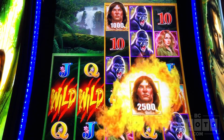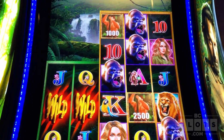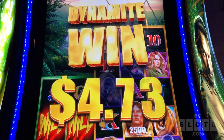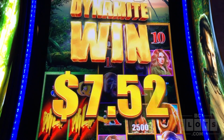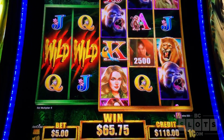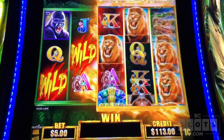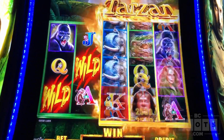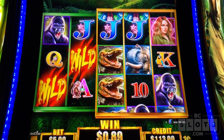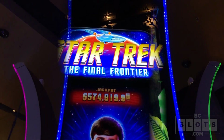Oh, there. $65, you guys, we are up. We're at 118. Tell you what, I'm gonna do one backup spin so we leave with the profit after all that fun. Here it goes. Oh, baby. Nice little backup spin. It's almost a win. No, it is a win. All right, cool. We're cashing at 118.50 on Tarzan at Aria.